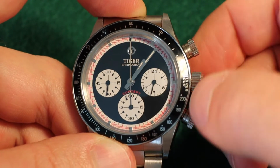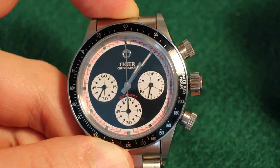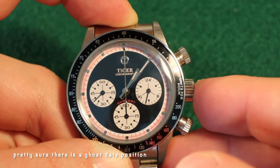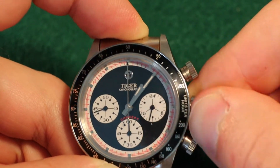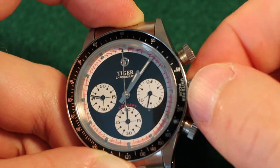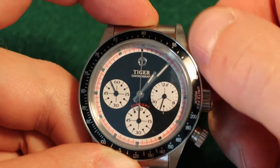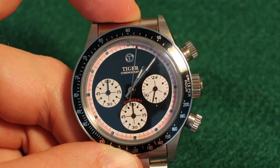The main crown does screw down as well, and it does hack. So if I pull it out here, you can see the running seconds on the left-hand side. There we go, running seconds is stopped. Push it back in. Let's see if I can get it. A little gritty. And I'll screw the pushers back in again. Actually, you know what? Let's get those running seconds going for the rest of the video. Why not?